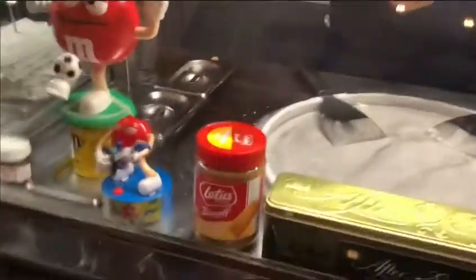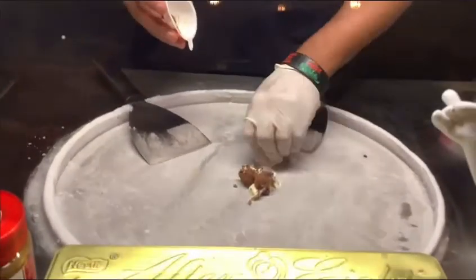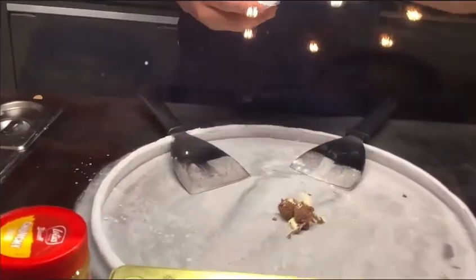So guys, we ordered some Kinder Joy ice cream rolls with Kit Kat in it. So I am going to show you guys how to make it. Oh, please don't try this at home. Oh, why shouldn't we try this at home?